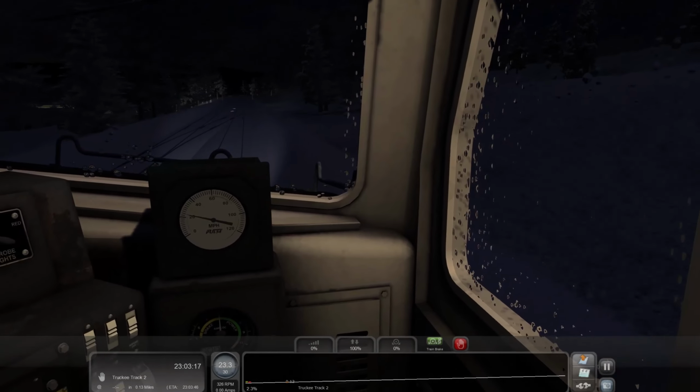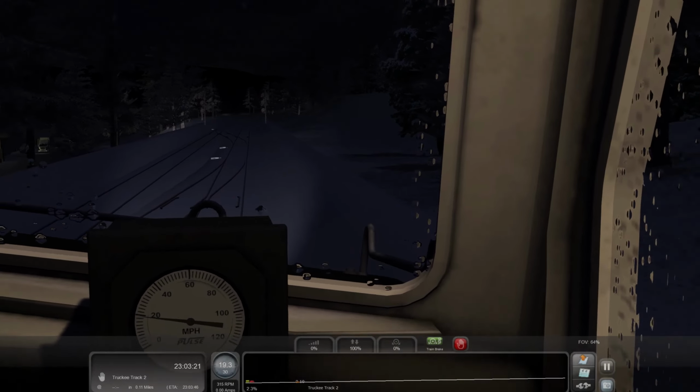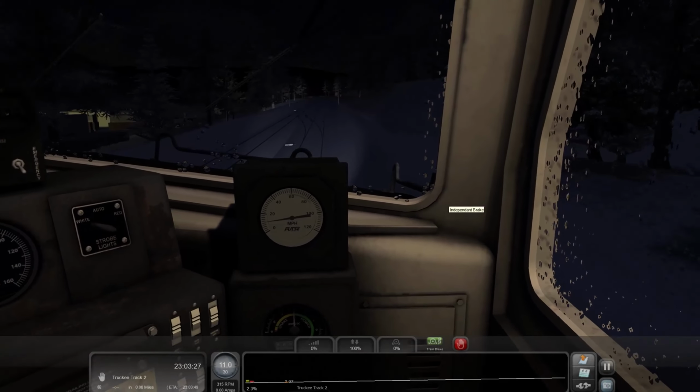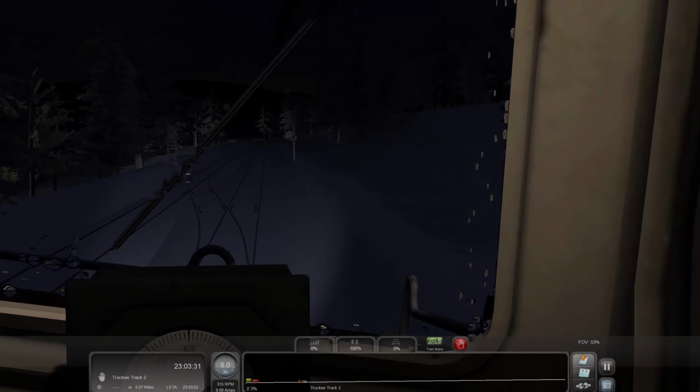So we do want to stop here. So we could use our actual independent brake here. So Truckee Track 2 we want to stop. Looks like we will be stopping here a little bit too early, so we want to make sure we release that brake a little bit.